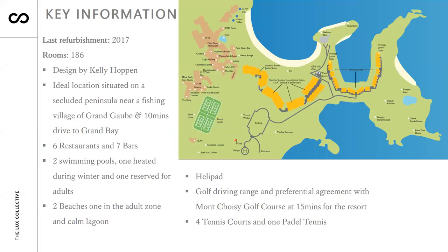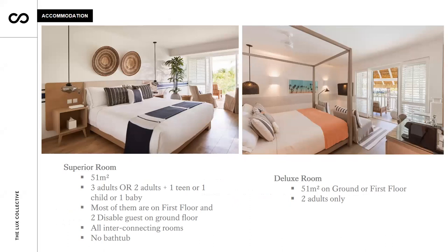So we were talking about the superior room, which is the entry category room, comfortable and equipped with a large rainfall shower, no bathtub in this category. They're all on the first floor, and two for disabled guests on the ground floor. And all the rooms are interleading rooms, interconnecting rooms.